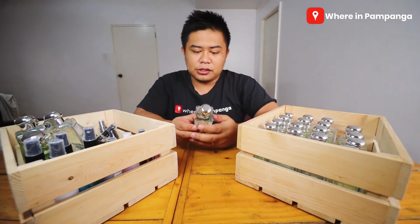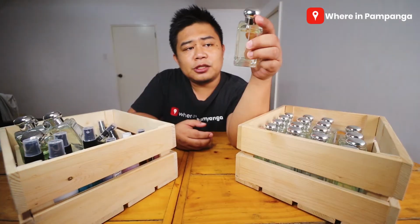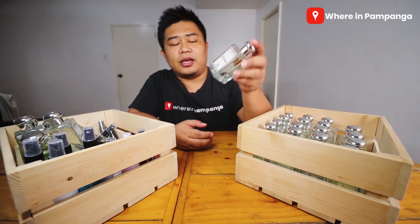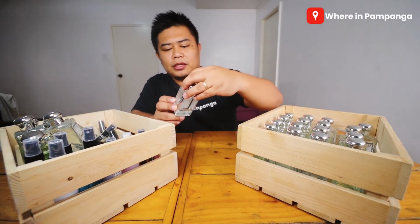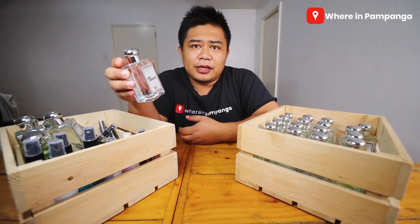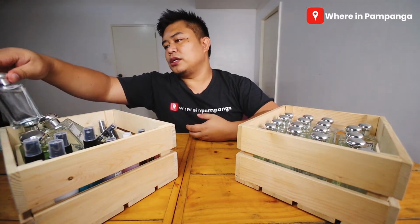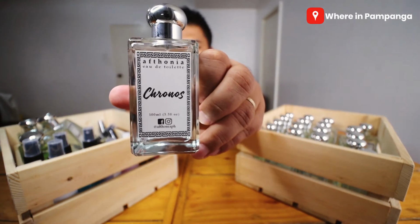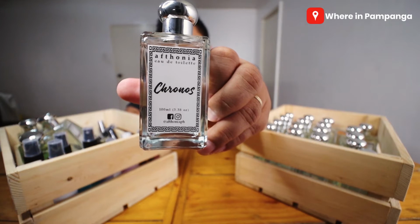For this one, it's Aireen. So this one has an inspired scent from D&G Light Blue. Yan. Hanap pa tayo. So this one naman is Peya. Itong pabango na to has an inspired scent from Encanto Shine. What else? Let's check this one. So this is, like for example, this Kronos. This perfume right here has an inspired scent from Tom Ford Portofino Neroli.